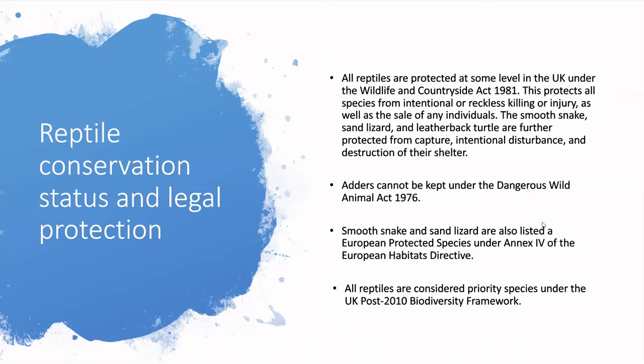It's also worth considering that all reptiles are considered a priority species under the UK post-2010 Biodiversity Framework. So this Biodiversity Framework is the successor to our biodiversity action plans that we rolled out before 2010. And what these were supposed to do is identify what species need to be given a little bit of extra consideration in our management plans. So anything that's considered a priority species now, if you have them on your site, they tend to need a little bit more sympathetic management for them to be able to persist on those sites and hopefully be even more successful and spread to other sites as well. But there is no legal obligation to provide any habitat management for any priority species. That's just the way it is.